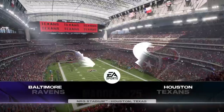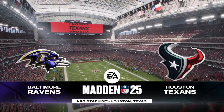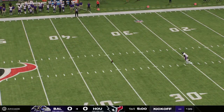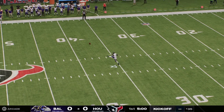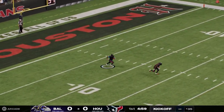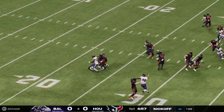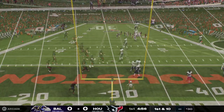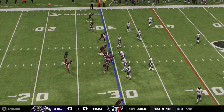We are just about 10 miles south of downtown. You get a look inside NRG Stadium in Houston, the home of the Texans. On the return, it's Dameon Pierce. And this will work out quite well. He'll get it all the way out to the 30-yard line.